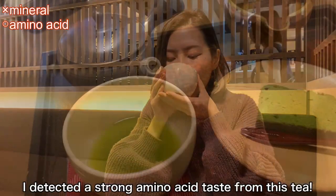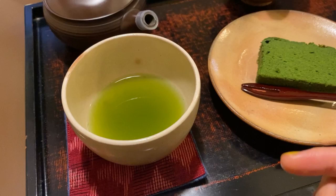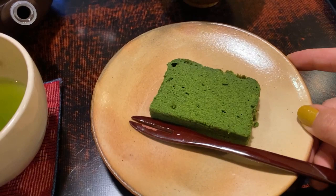So this is the second cup. The second cup, you can enjoy more bitter taste. So it's so good with sweets. I chose the matcha gâteau chocolat.